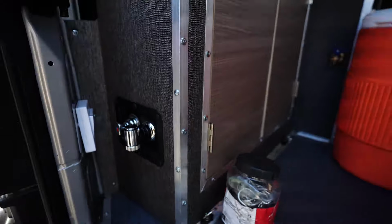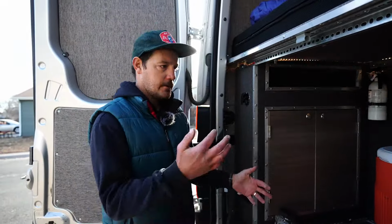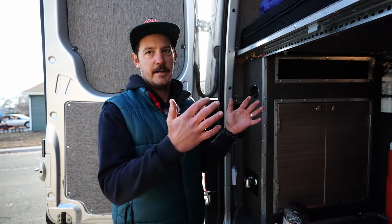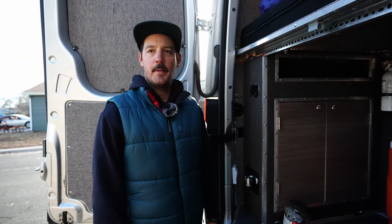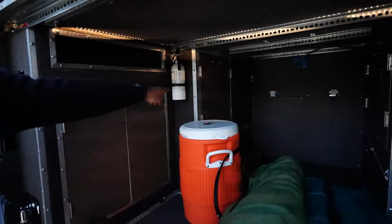Eventually we'll have a full shower enclosure and stuff, and then this will be the bathroom, shower, garage area. It just makes it super nice inside to not have a bathroom shower area take up a massive chunk of that open space in there. And then this panel is the water tank, and then the other side is the electrical.